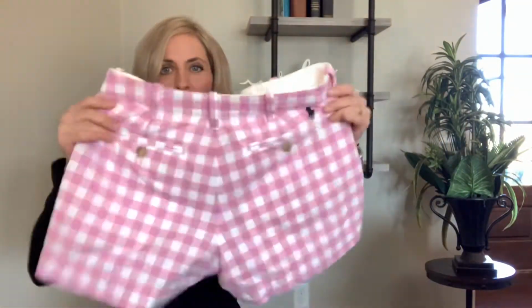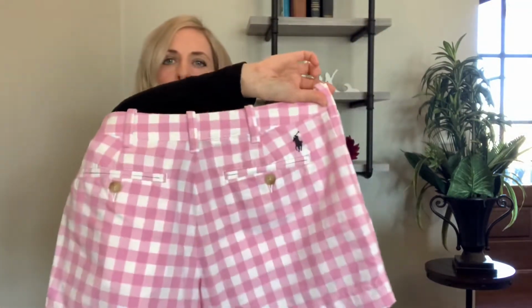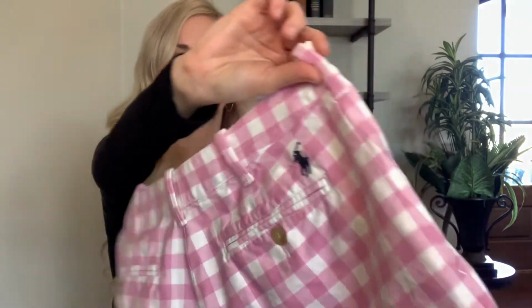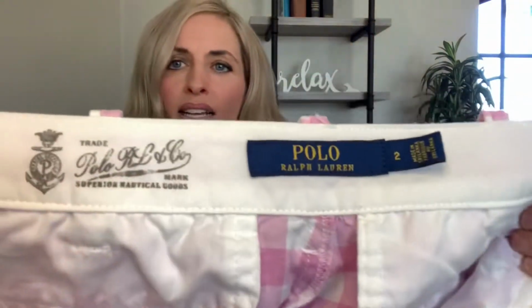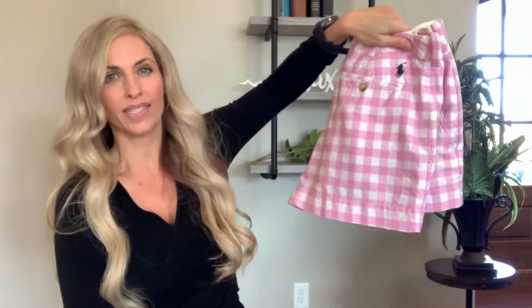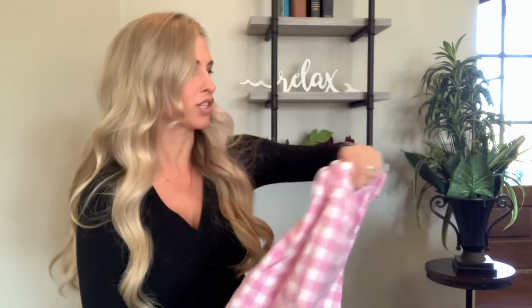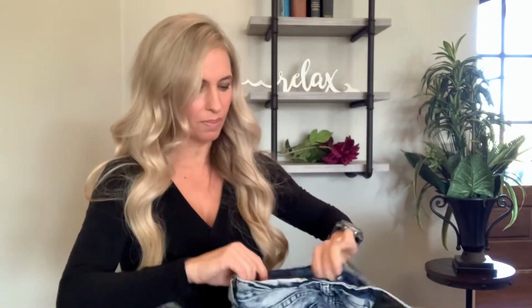Then I got these cute, adorable Ralph Lauren pink checked shorts, and they look excellent condition. They didn't even look like they had been worn, size 2. I paid $4.34. I should probably get about $15 to $16 for them. So that was another little bit of bins brain.